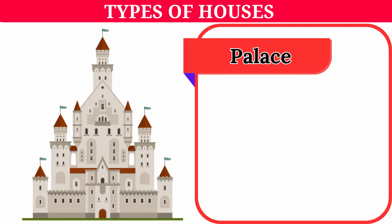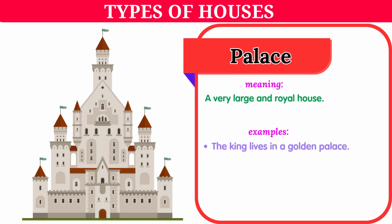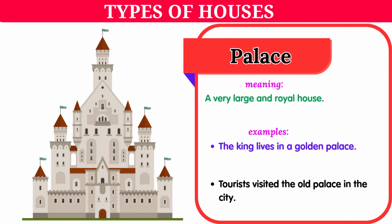Palace. A very large and royal house. The king lives in a golden palace. Tourists visited the old palace in the city.